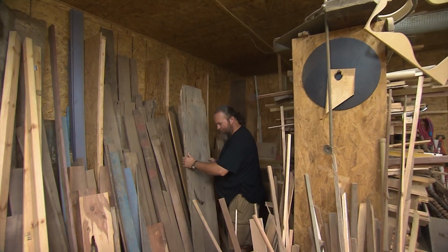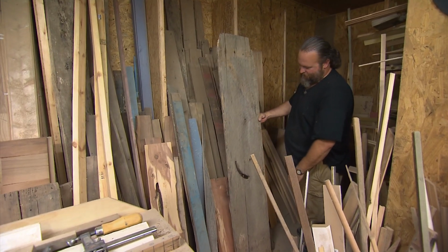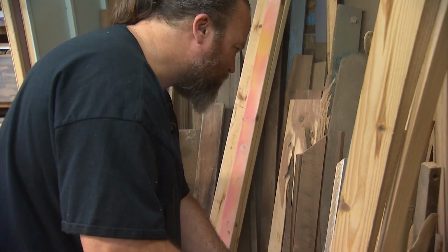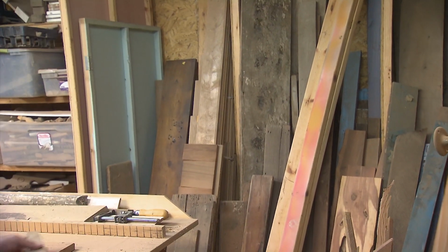A lot of things that I build, I think I see in nature. My wife laughs at me, but I tell her that the wood speaks to me, and I see pieces, and that's the way my mind works. I can almost see the finished piece before I even begin.